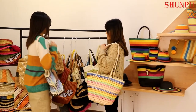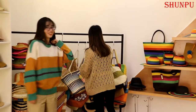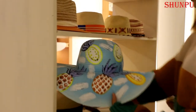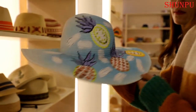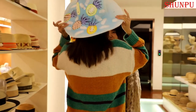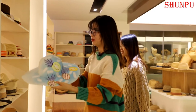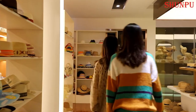I really love this bag, it's so big. Oh yes, just a bit. I own it in my heart. Oh, so many kinds of bags and hats. For this one, hand painting. Yeah, ping and pop, ping and pop. It's a hard one, but it can keep its shape. Also, for the kids' size.